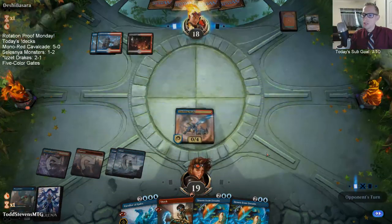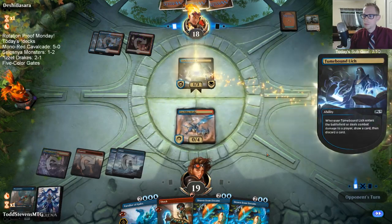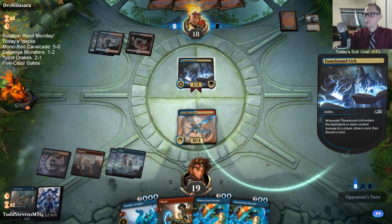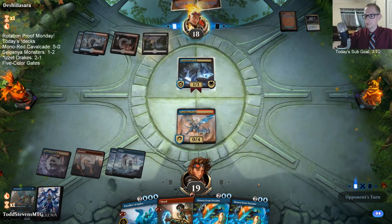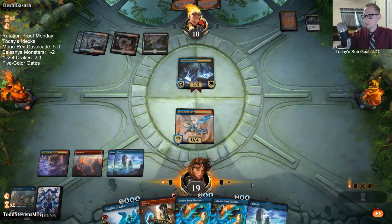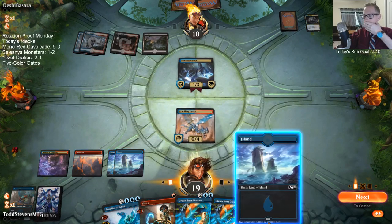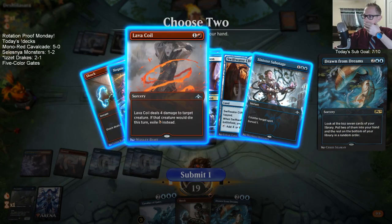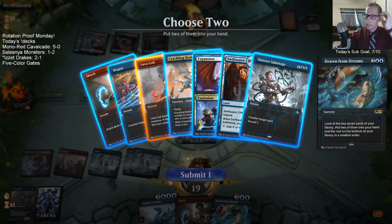Good old Zero Fours. All right, definitely taking a Coil.